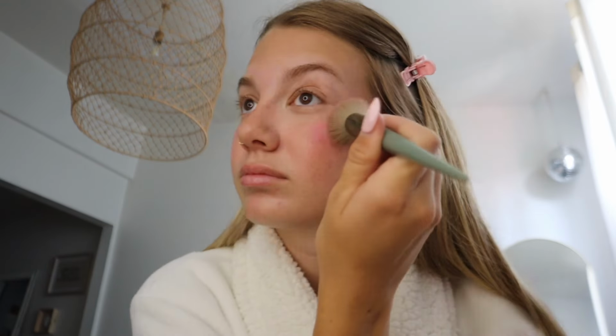I'm just gonna do a little to see how far that goes. Ooh, I feel like I almost need a little more product. That's nice that it's kind of buildable. Ooh, I'm gonna try and add some of this blush on top to pair it together. Just gonna take a little bit of this and add it. Whoa, I'm obsessed with the way these pair together. Oh my gosh, that's so cute.